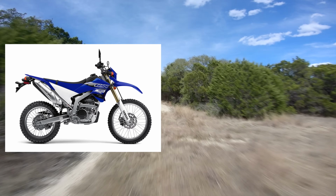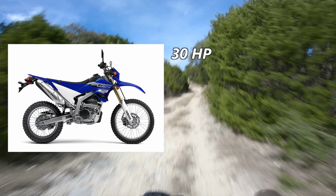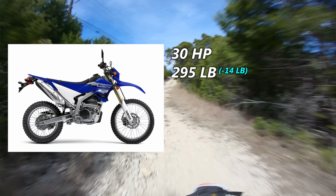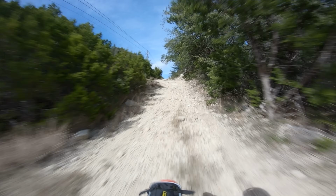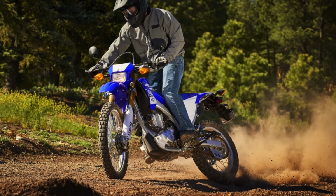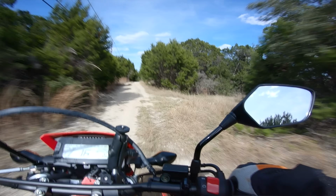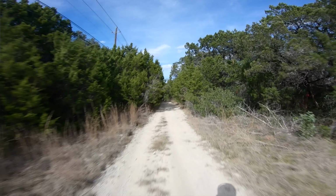The WR makes slightly higher peak power numbers at 30 horsepower compared to the 27 on the CRF, and it is a little bit lighter too. Bearing in mind that due to the smaller displacement engine, this figure comes in at a much higher rev range, and it could be argued that the CRF power band is a touch more usable while out on the road. The WR also has a significantly taller seat height and increased ground clearance, which could be a pro or a con depending on the needs of the rider. You may still be able to find a WR on the used market, but if you're looking for a factory fresh beginner dual sport from the dealer, the WR may not be available for you.